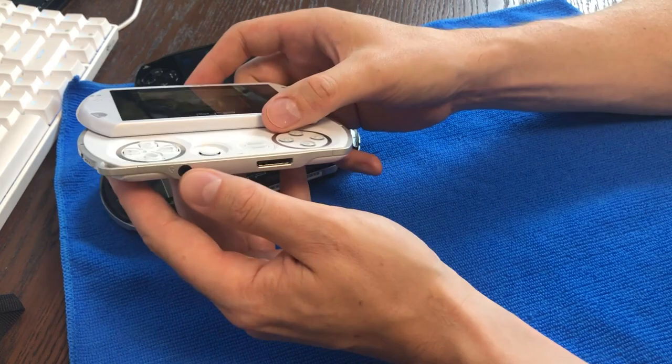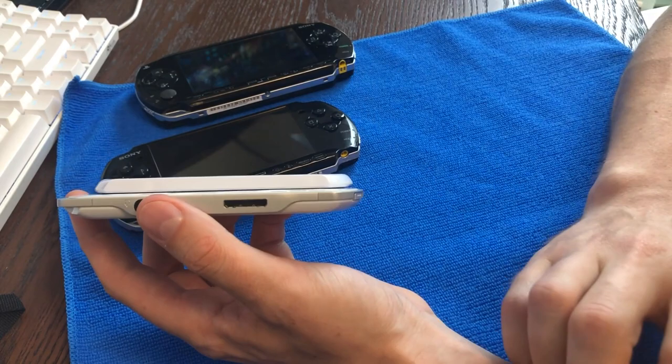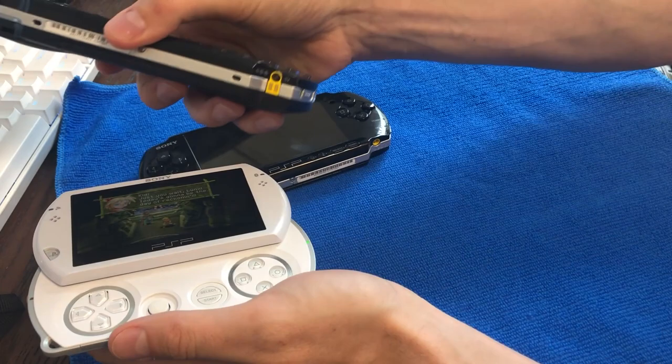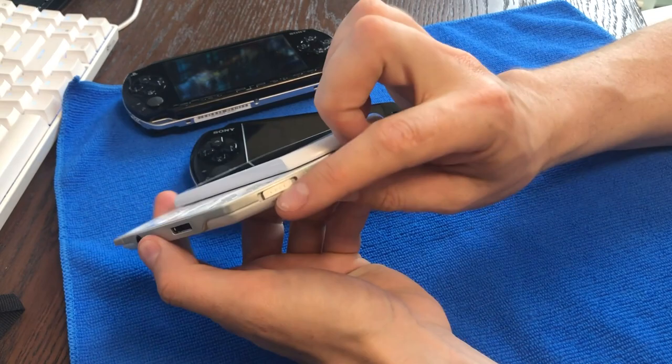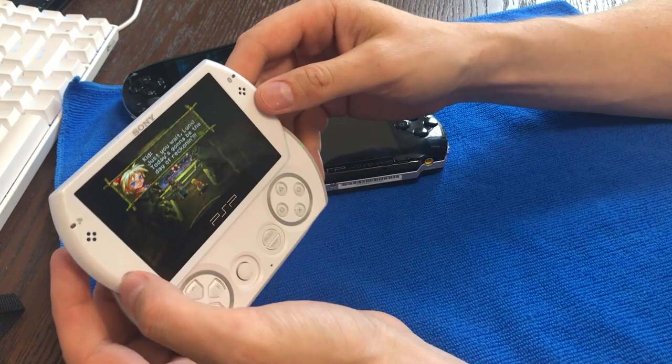Headphone jack is in a standard location, not a big deal. Charger on the bottom. It does have a proprietary charger that is unique to this device from the other PSPs. So you can't use the PSP chargers from these. If it doesn't come with one, you're going to have to buy a unique one, which is kind of annoying, but it's fine. It still has the hold button, which is normal, I guess, not a big deal there. You have front-facing speakers, so no biggie there, same idea.